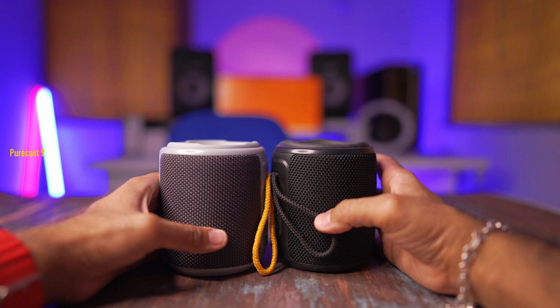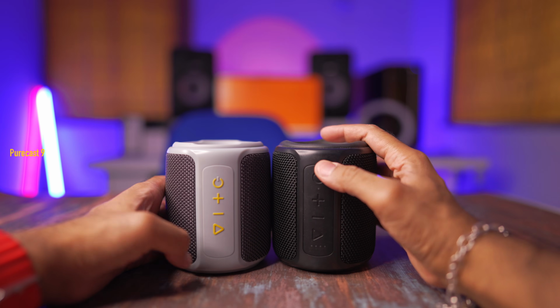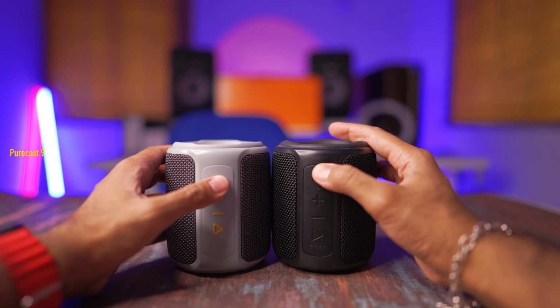Now, this will boil down to your personal preference. If you don't like a lot of sharpness, then you might want the 352. But if you do prefer that clarity, that really, really sharp rendition of the higher frequencies, you'd obviously want the boAt 350.